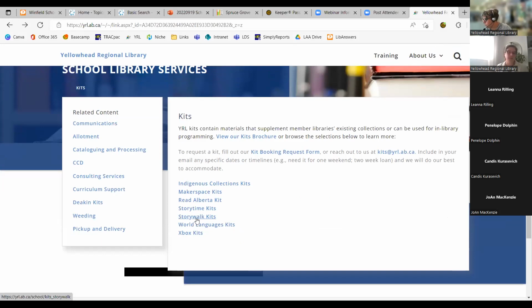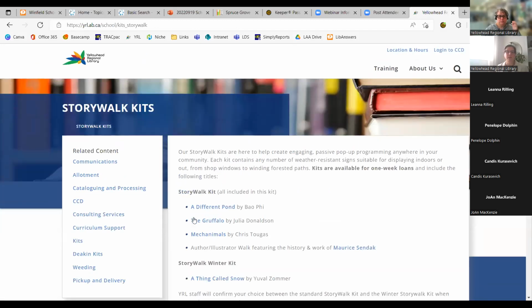These were developed as part of COVID, where libraries were looking for some outdoor programming, but they've proven to be really popular. And they come with everything that you need to be able to develop a story walk, allowing people to walk from station to station to read a book outside as they're going on a little hike around the schoolyard or just around the library or that kind of thing.